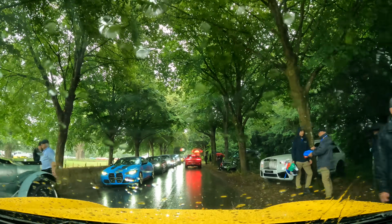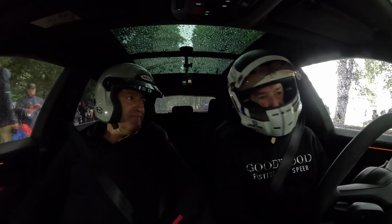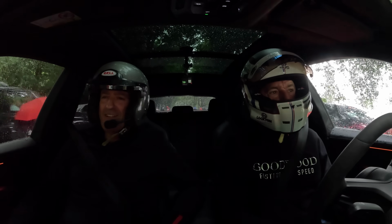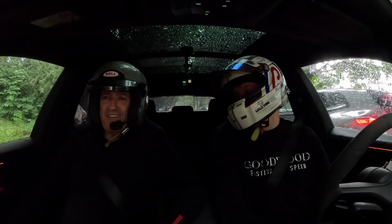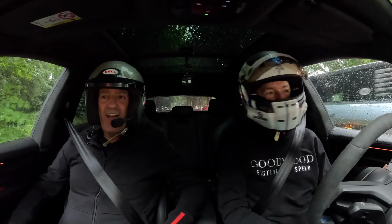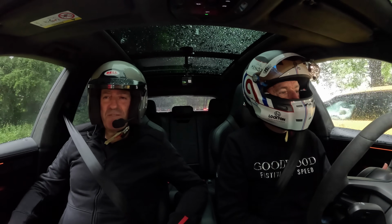Next year we have to bring the Stradale. I think so. Do it with the prototype. I think it definitely needs to go up the hill next year. So I'm checking the track this year. And then next year we do it with the Stradale.